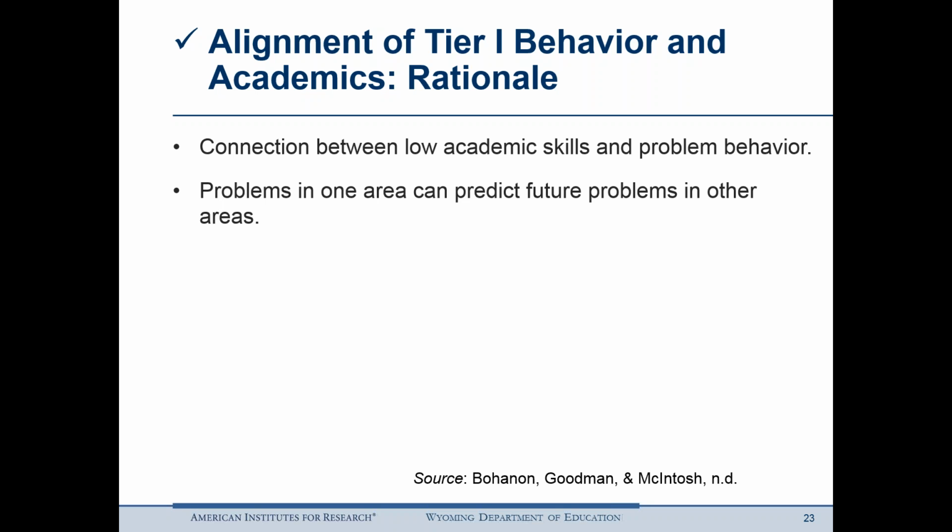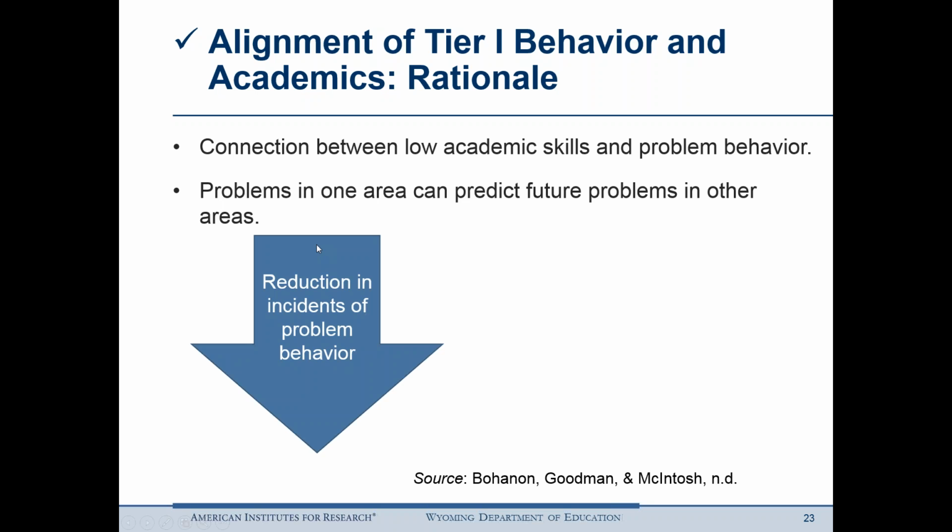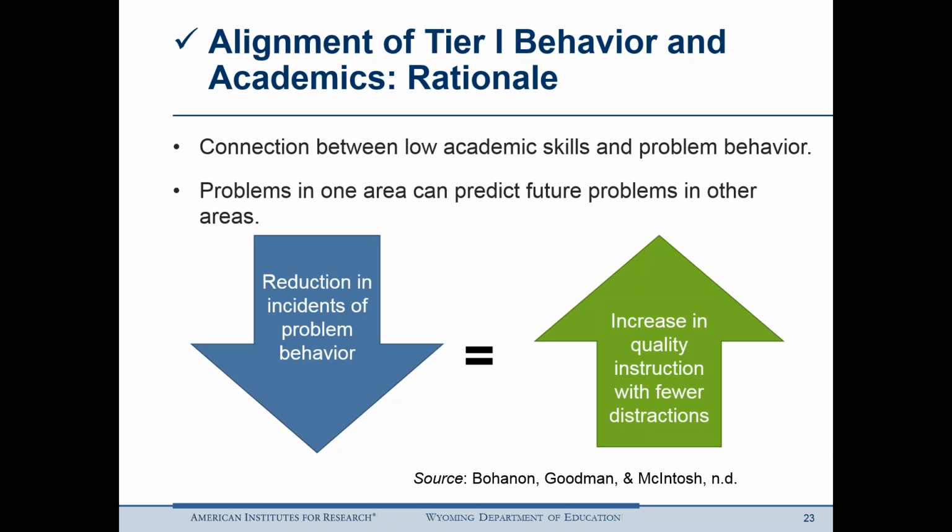Problems in one area, either reading or behavior, can also predict future problems in the other area. Poor academic skills early in school predict a wide range of behavior problems, because students who have difficulty reading may find problem behavior to be an effective means of escaping or avoiding reading activities. Reducing the number of incidents of problem behavior allows educators to provide quality instruction more often and with fewer distractions.